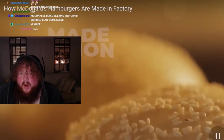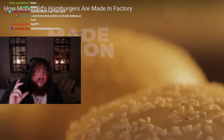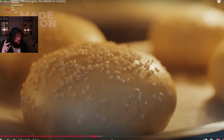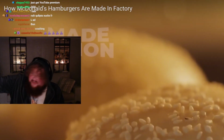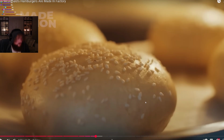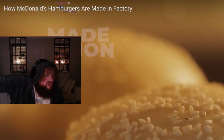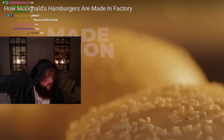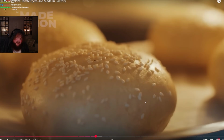Okay, so chat, let me ask y'all something. If I was to make a ham sandwich with normal bread, and I was to leave it on a shelf, do you think it would do the same thing that quarter pounder did? No. Then this right here doesn't explain how that quarter pounder still looks the same when it's like 7 months old. There's something that we're missing here. They ain't telling me something.